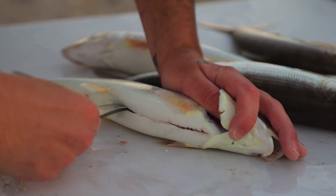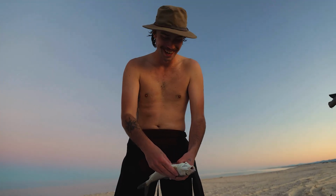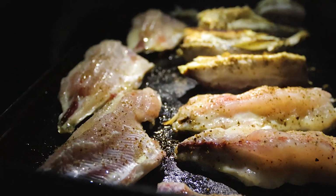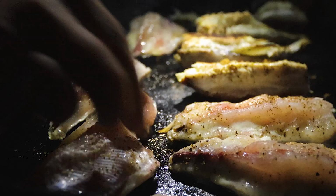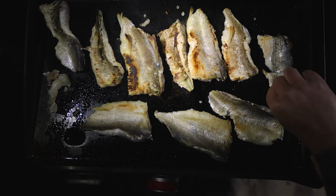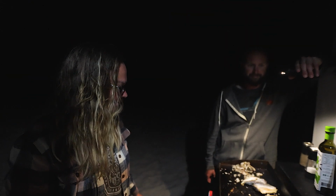Yeah, that one looks like the smallest, maybe. I don't know where my fillet knife is. The whole time we were out there, I was like, oh, this thing's gonna stink after. You want a table or? Yeah. It's the vibe you've got. Woo! I owe you guys.